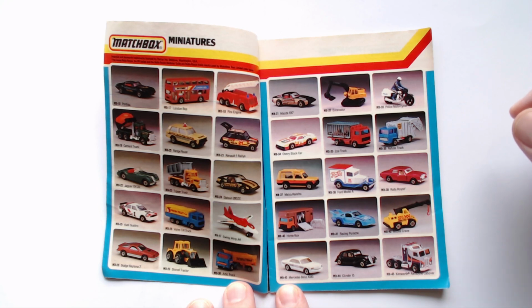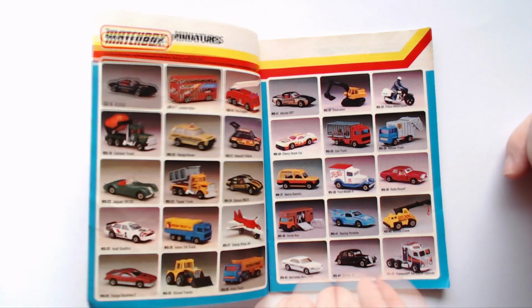Little London bus. Such a huge range they did. I mean, it's not dissimilar to Hot Wheels now, and Matchbox were sort of the precursors. I love you get little horses in that horse box. That's brilliant.